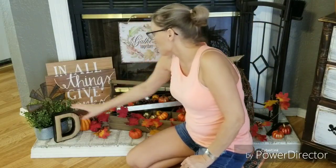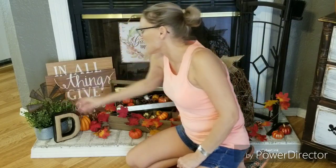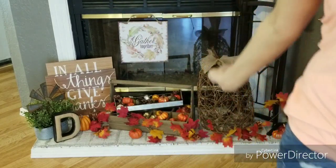This one stays out all year round, and it came from Hobby Lobby. I thought about putting this greenery up, but I just really like it, so I'm going to keep it up anyway. So here is that.